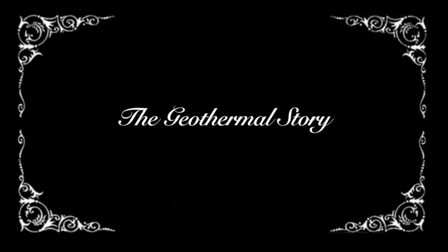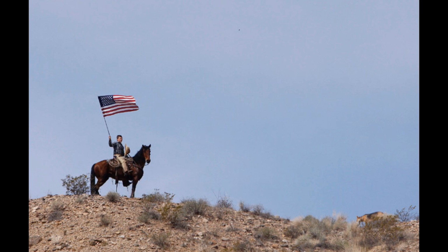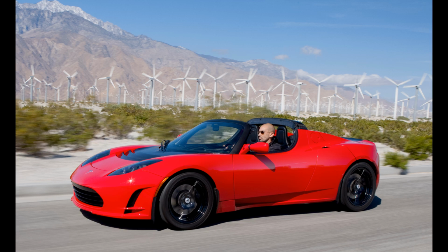The Geothermal Story. There's a treasure in your backyard. We used to use horses to get around, and that was okay for a while. Then automobiles were invented, and that was a much better way to travel. Now cars have evolved into the safe, efficient transportation we use today. This electric car gets the equivalent of 100 miles per gallon.